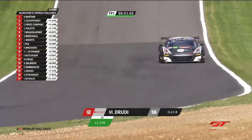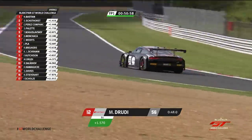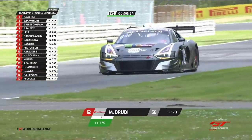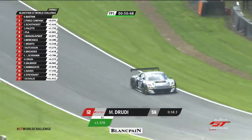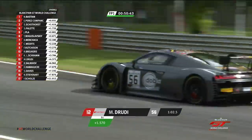Now, Matthew Drudi is drawing attention to himself here, 12th fastest in the Attempto Racing Audi. I think there are more Audis on the grid than anything. It's become this new GT3 Evo, the 2019 car, a very, very popular machine, and Audi throwing a lot of effort back into a GT3 programme.